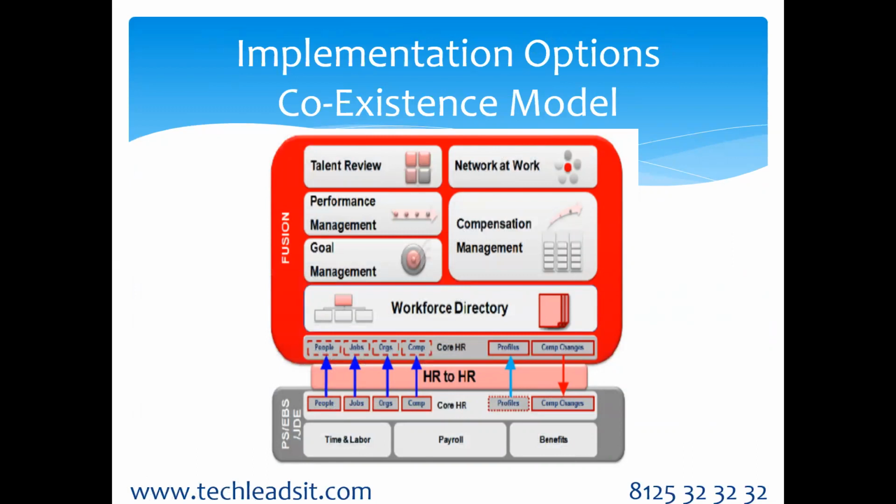Coming to the next slide, we have the implementation options with the coexisting model. We already discussed that a particular customer may be interested in implementing only time and labor, or only payroll, or only benefits, or only talent management. So how is the main global HR shared with each module? On this slide, for the time and labor module, people information, jobs information, and organization information are required. For benefits, you need people, jobs, organization, and compensation information, and the same for payroll. So what different things are you going to share for each module if you implement only one module as a standalone? What information are you going to share from HR? That's what the coexistence model is. Any client can take any module license.